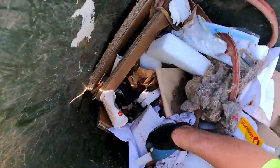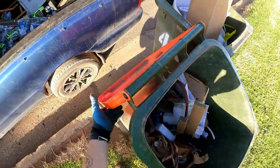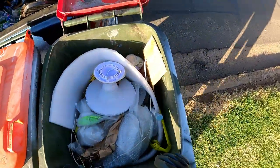I think we'll call it quits on this one. Go and see if we can find some more bins. More dumpsters. I reckon that's the go. No more cans in there. I'll put that back in there. Nothing else in there. Right, let's go.